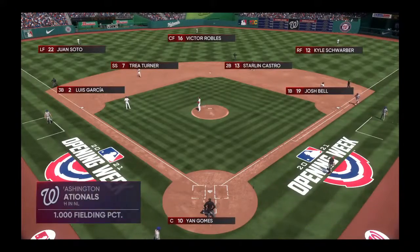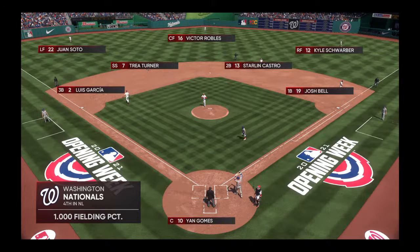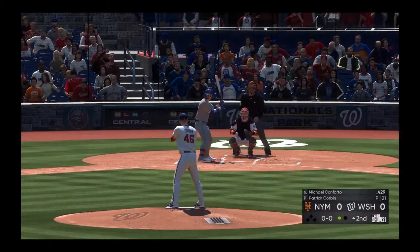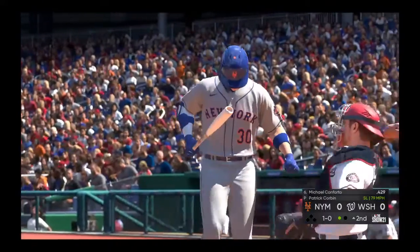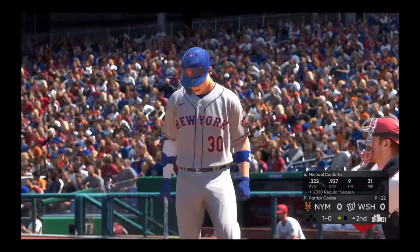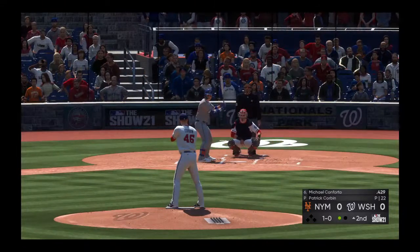So here's how the Washington Nationals are positioned defensively. And let's take a look at Yan Gomes, catcher. Calls a really good game. Pitchers seem to love throwing to this guy. And don't get it twisted, he can run into a 3-run homer as well. At the plate now, Michael Conforto. As the first pitch misses to him, it's ball 1. No score here as we play inning number 2.